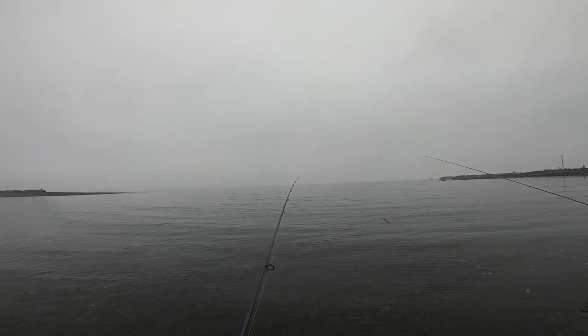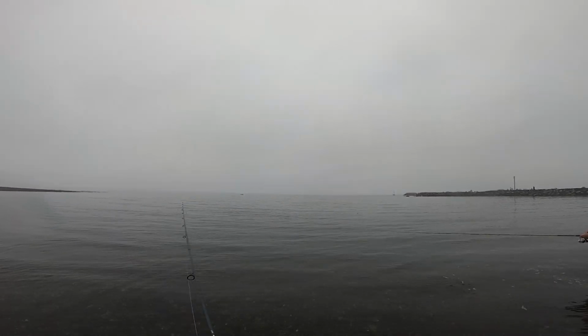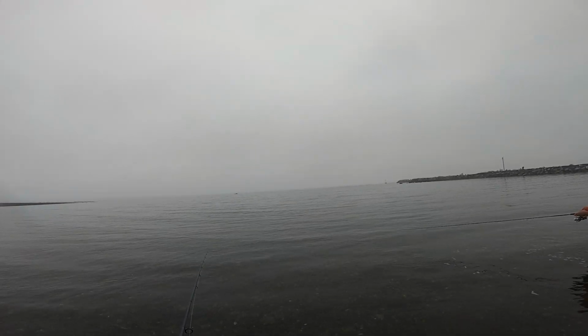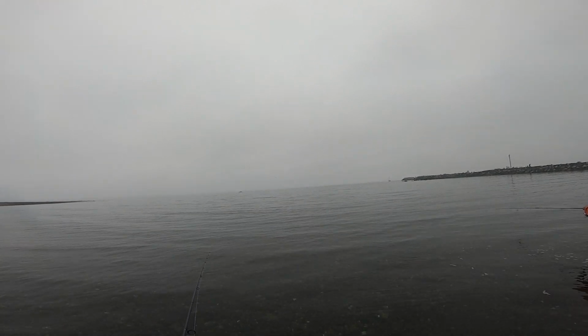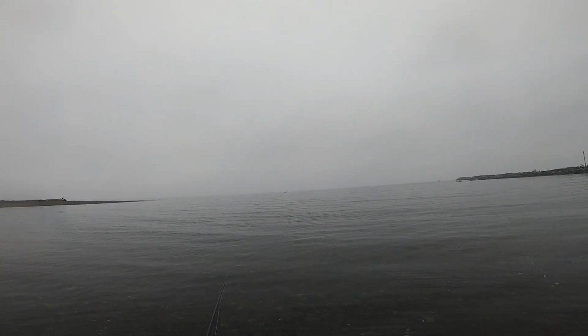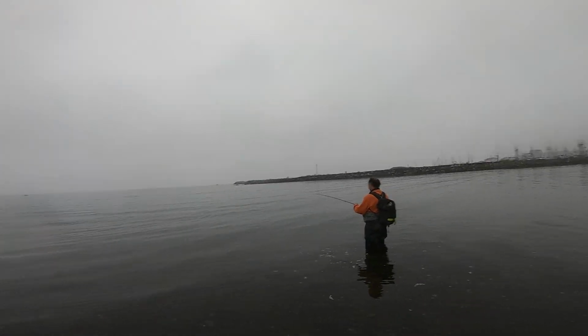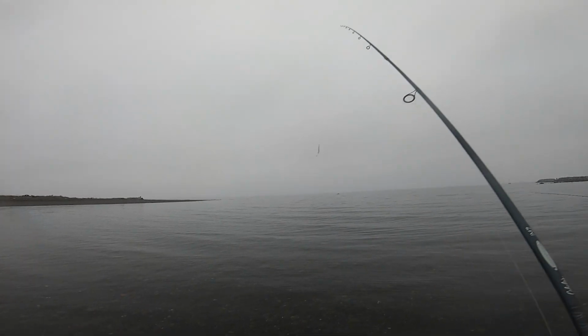Look at those V's right there, coming right in front of us. Let's make a cast right in front of them here. Literally single-hander. They're gonna boil right in front of us. They're right here. They're gonna boil right in front of us. That was ridiculous. Seen that happen about 5 or 6 times. Didn't record some of them.